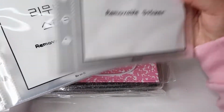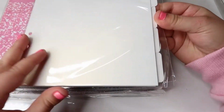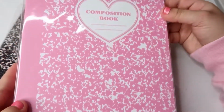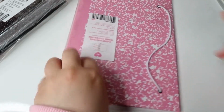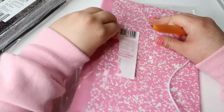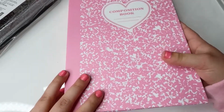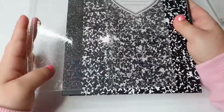Okay, so I bought these sleeves. I bought how many? 1, 2, 3 of the big sleeves. I bought this cute little divider to put my extra sleeves in to divide them. And then I bought, oh my god, it's so pretty, this pink one. Oh my gosh, this pink is so pretty. I really like it. And then I also bought a black one. And this one has the cover with it.